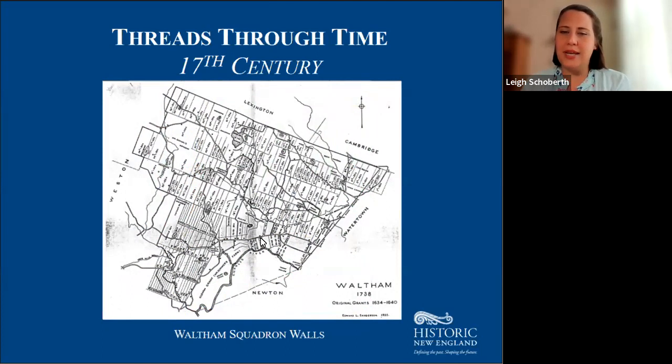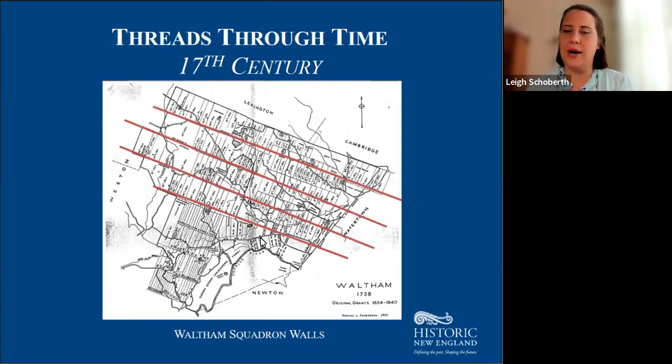And so these lots were laid out into four groups of 30 lots, which are called squadrons. And each group of lots was mostly a strip about 1.5 miles wide and about half a mile wide and 5 miles long. So most lots were rectangular. And so you'll see here with these lines, this is the four squadron lines. And then the lines coming off of them are dividing into those lots.